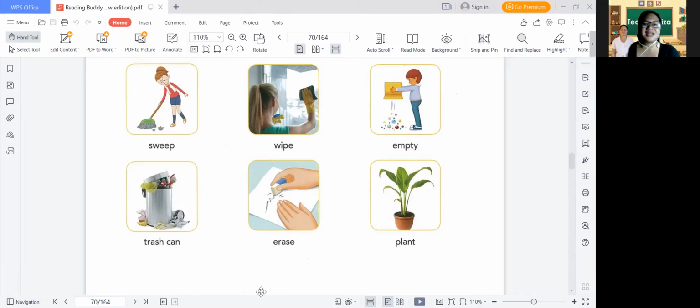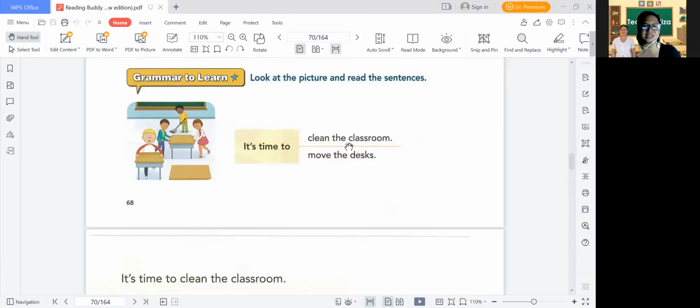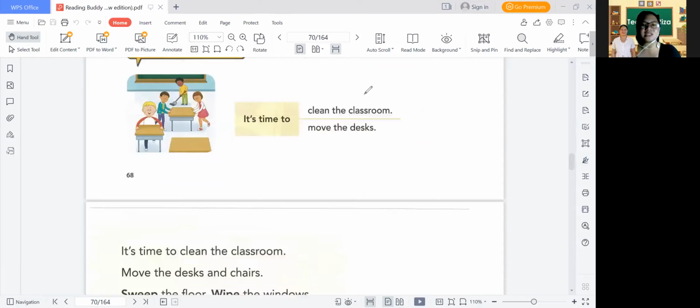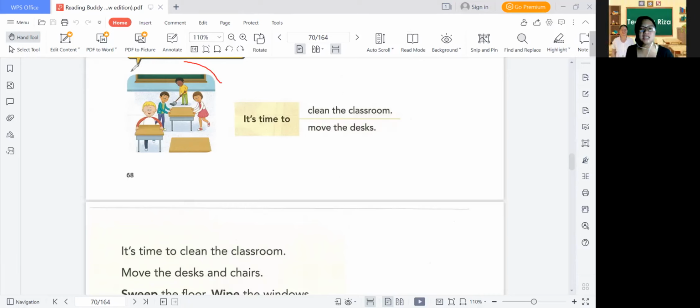Okay, so those are the different words. Okay, very good. Next, we have grammar to learn, and then look at the picture and read the sentences. Okay, please read the sentence. It's time to clean the classroom. It's time to move the desk. Very good.